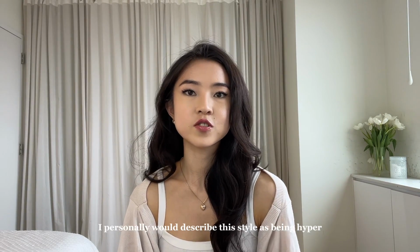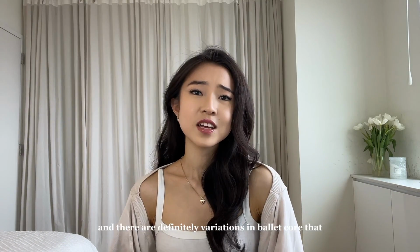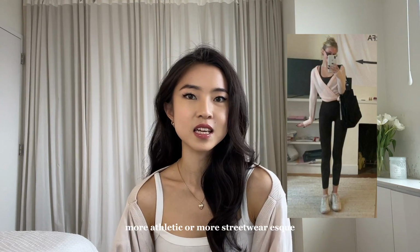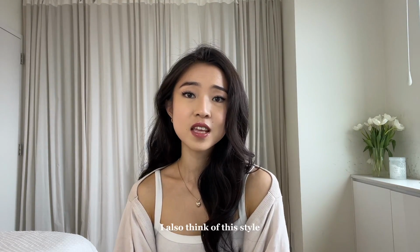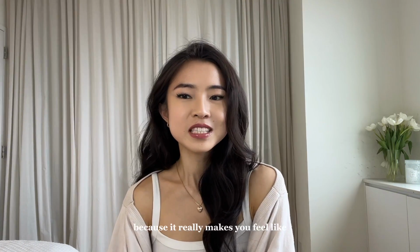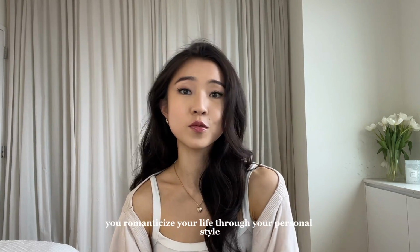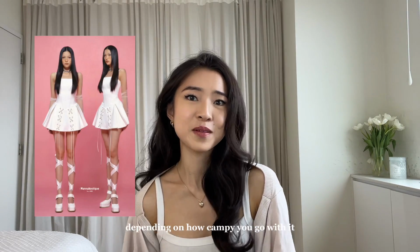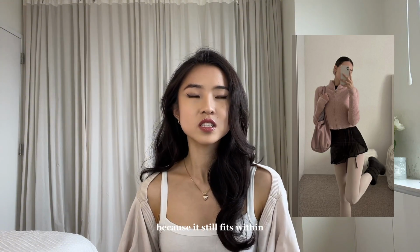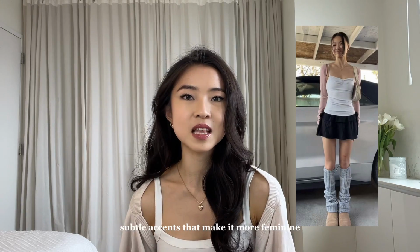I personally would describe this style as being hyper feminine yet still functional, and there are definitely variations in balletcore that you can implement to make your outfits more athletic or more streetwear-esque. I also think of this style as a sort of reimagining of the that girl aesthetic, because it really makes you feel like the main character and how much you romanticize your life through your personal style. Depending on how campy you go with it, it can definitely be an approachable everyday style because it still fits within the realm of normal clothing. It just has certain subtle accents that make it more feminine.